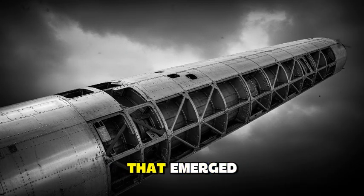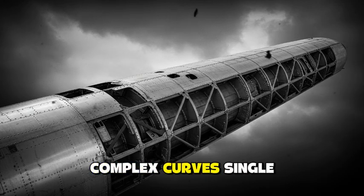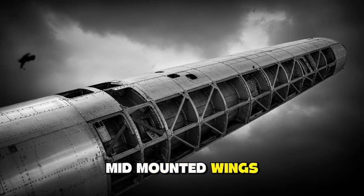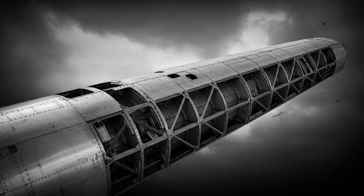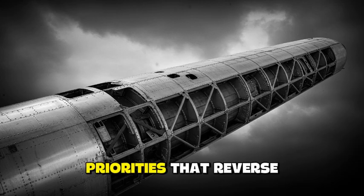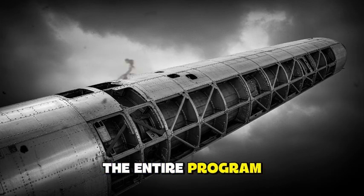The G8N design that emerged from these intensive sessions looked nothing like previous Japanese bombers. Clean lines replaced complex curves. A single vertical stabilizer eliminated the twin-tail configuration that had plagued the Shinzān's directional stability. Mid-mounted wings provided structural efficiency while improving access for maintenance crews. Every component was designed for reliability first, performance second, and manufacturing ease third, priorities that reversed traditional Japanese aircraft development philosophy. Power plant selection proved critical to the entire program's success.